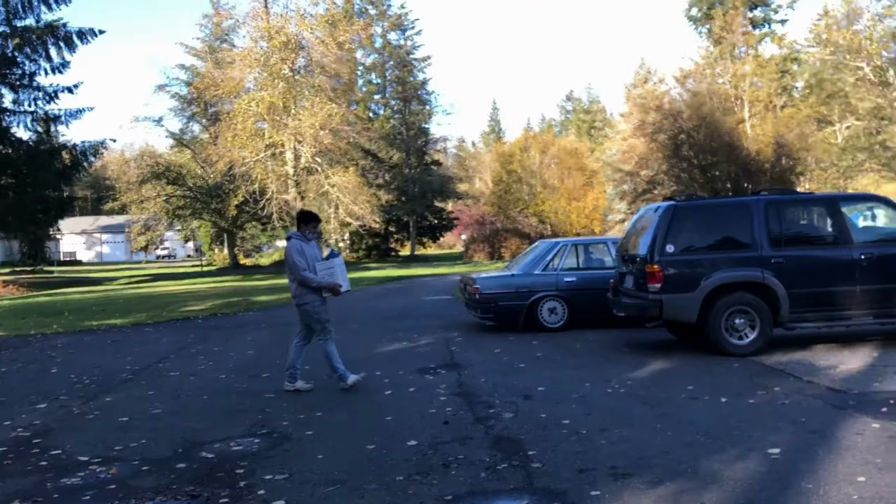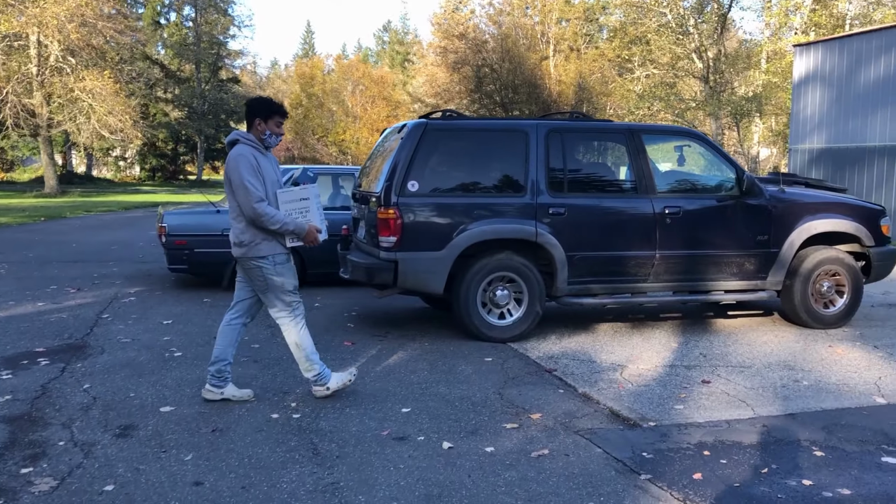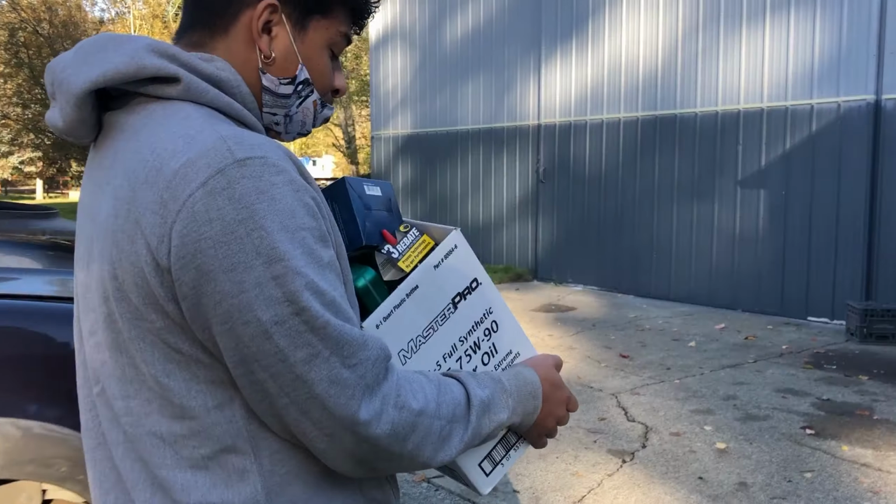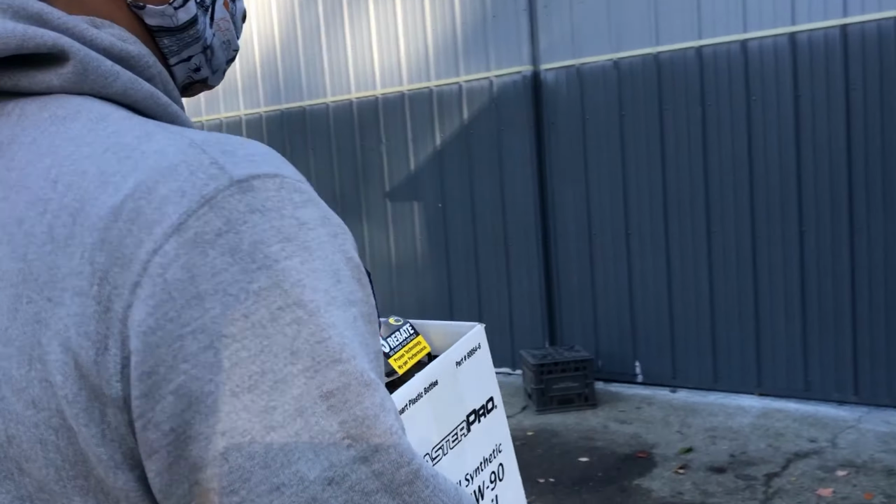What's in the box? Marco's maintenance stuff. Marco's maintenance stuff? Yeah, like oil, spark plugs, and something else. Oh yeah. So apparently Marco's trying to get his E36 running, which is super exciting.